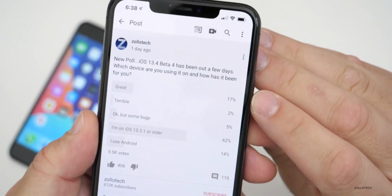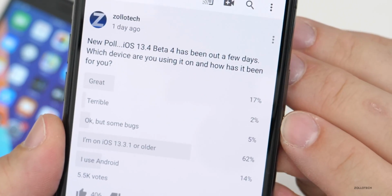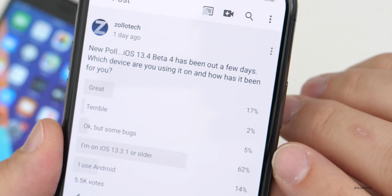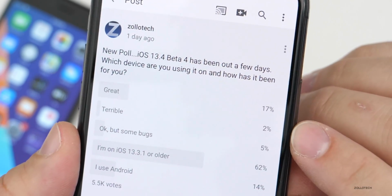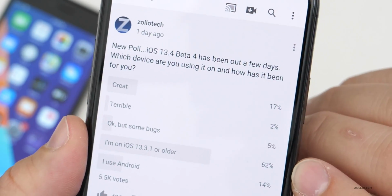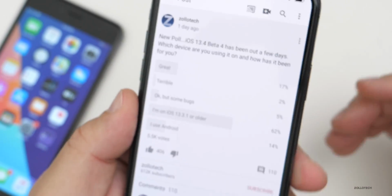Now, with this poll, 17% of you running the beta said it was great. 2% said it was terrible, so that's a really good sign. That's very low. And only 5% said okay, but some bugs. I tend to combine terrible and okay, but some bugs. So 7% of you had a few issues with it. 62% of you are on iOS 13.3.1 or older, and 14% are on Android. That number has gone down since the last poll.